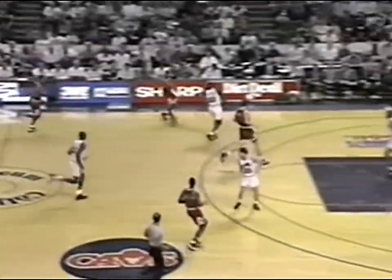And they're hitting on all cylinders. 21-14 now as BJ stops. Free throw line jump shot rattles home. BJ Armstrong.